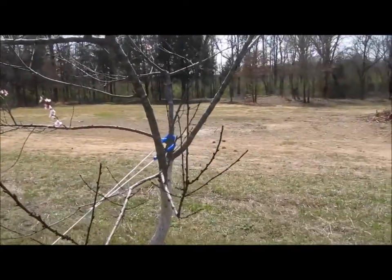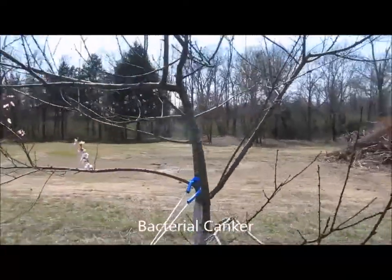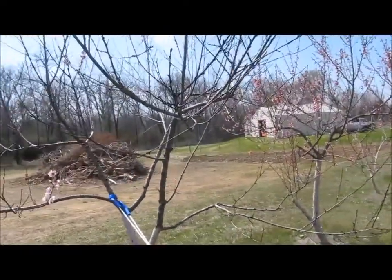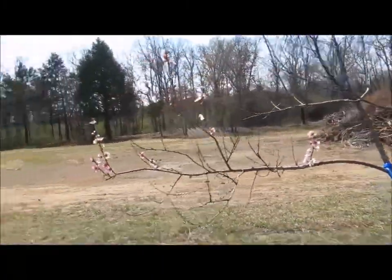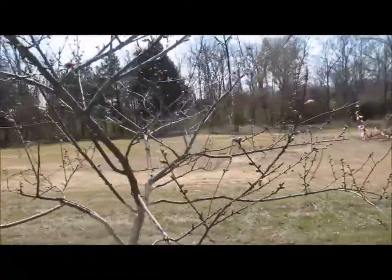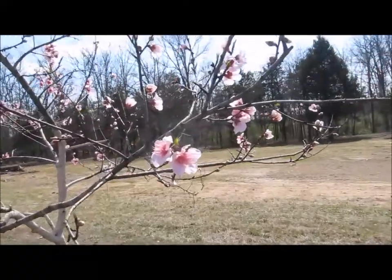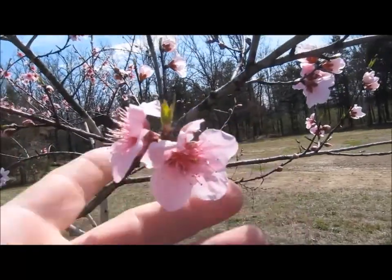Some issues. Canker. I think this one is canker. It's the only one that's still trying in a couple areas, but mostly it looks like it might not make it. But the ones on either side of it seem to be doing okay. This one's budding out all over. This one's even beginning to flower. That's just absolutely beautiful. I love those flowers.